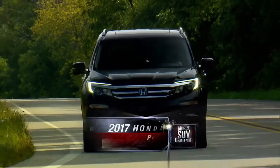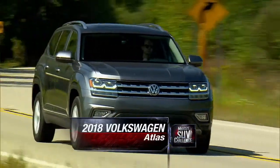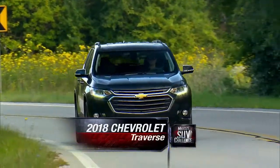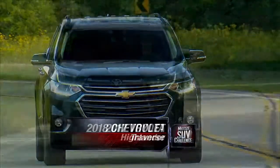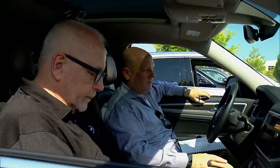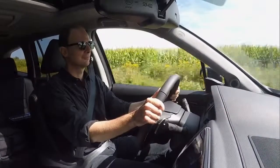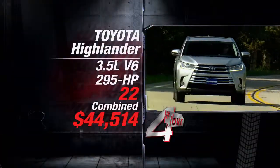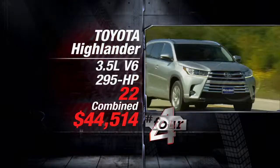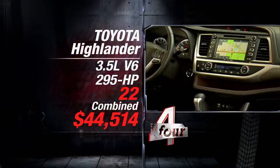Last year's winner, the Honda Pilot. An all-new entrant, the Volkswagen Atlas. The fully redesigned Chevrolet Traverse. And the updated Toyota Highlander. Each one went through careful scrutiny, and at the end, this is how they ranked. The fourth spot went to the Toyota Highlander. This all-wheel driver was equipped with a new 3.5-liter V6 engine and an 8-speed automatic.